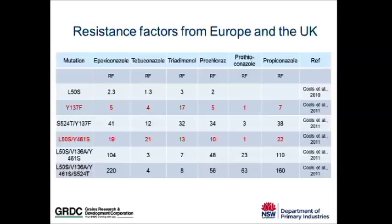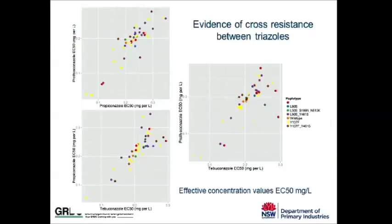So when we look at those results, and at the results we were getting out of our lab, we should see differences in the sensitivity of those isolates to particular triazole fungicides. However, when we actually compare the reactions against each other, either propiconazole against tebuconazole or prothioconazole against tebuconazole, what we actually see is a pretty linear relationship. And what we also see in our results is that the 137F, which is supposed to elevate the level of resistance, in some isolates is much more sensitive than the wild types that we've compared, which is up here. So if we were basing our resistance factor calculations off our most sensitive isolate, we'd have much higher values. So there are some inconsistencies between the work that we've done and what's been seen overseas.